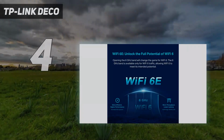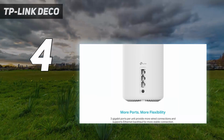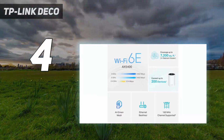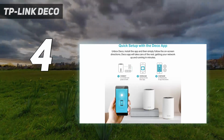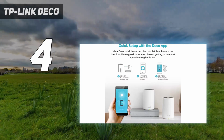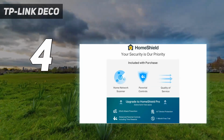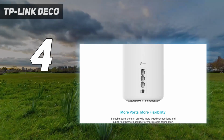TP-Link Deco. The Deco XE75 from TP-Link is available in either 2-packs or 3-packs, and this mesh router system provides an inexpensive way to create a Wi-Fi 6E network that can fill your whole home with Wi-Fi. Each of the 2 or 3 nodes can act as either a satellite or a router, and they all have 3 Ethernet ports that can be used to hardwire devices or as a wired access point.